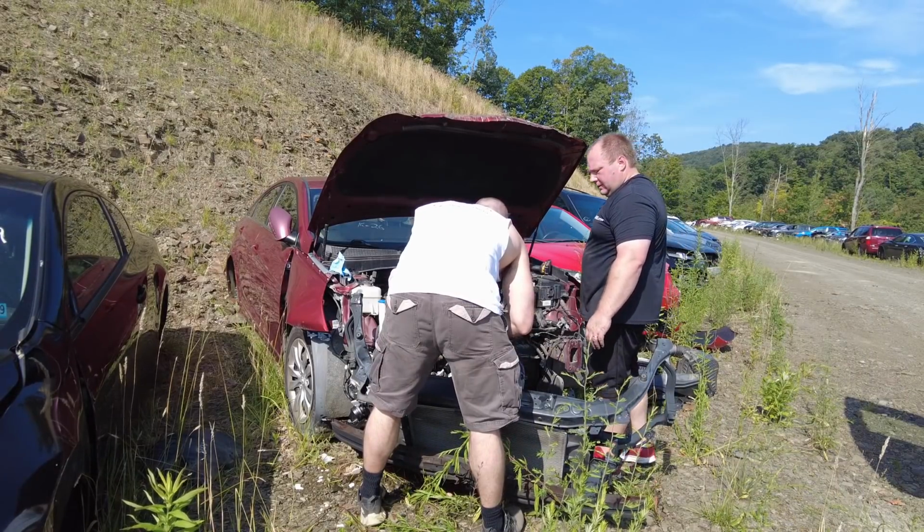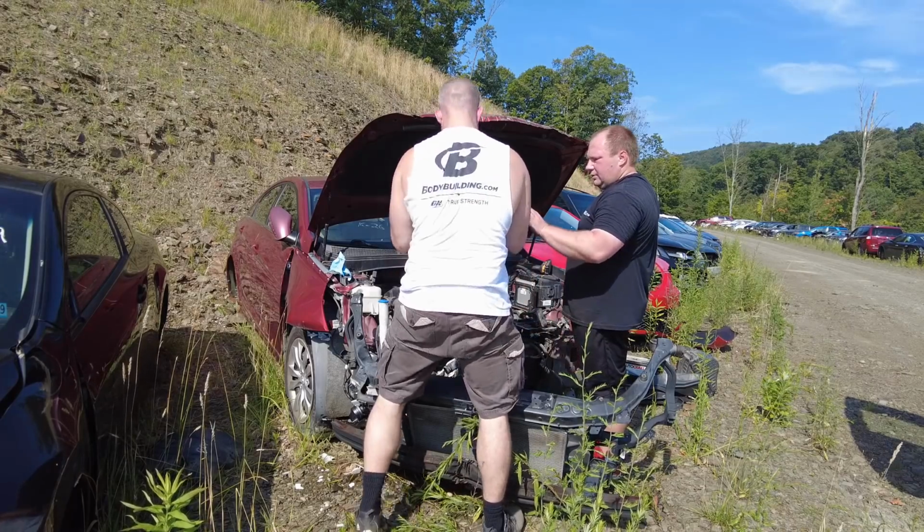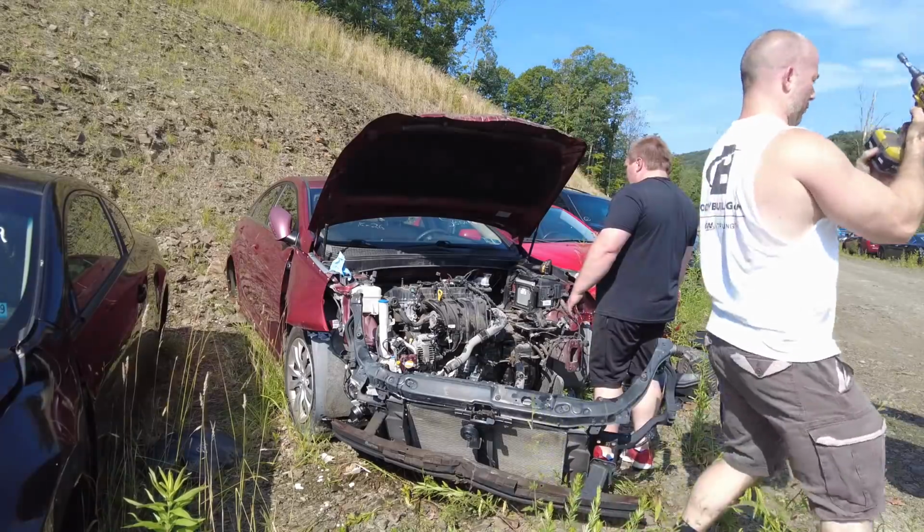Did it just die on me? This thing just died. Go to 2. Will 2 work? It's showing full battery.